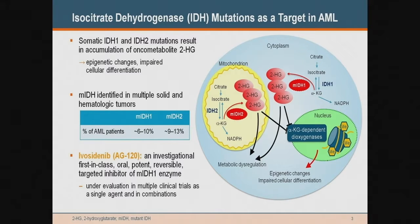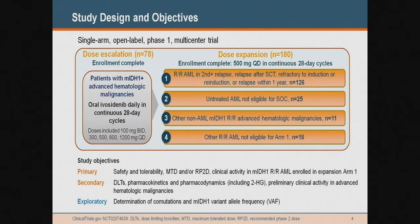So ivosidenib is a first-in-class oral reversible targeted inhibitor of the mutant IDH1 enzyme. And so what they presented was really an analysis of the original phase 1 trial in this study in relapsed refractory AML of patients who had mutant IDH1 mutations.